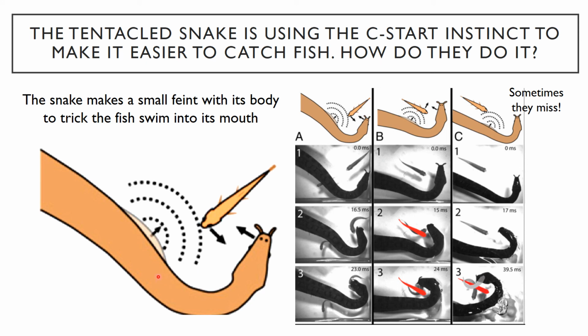So this is basically a diagram of what this looks like. The snake makes a small feint, so it's feinting with its body to trick the fish into swimming into its mouth. So it creates these waves that come from the body of the snake. The fish senses this, and then the snake will move its head right after moving its body. The snake is basically making a calculation depending upon the position of the fish in order to turn its head so that it'll eat the fish.